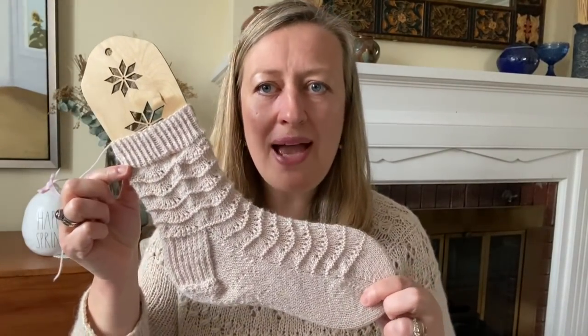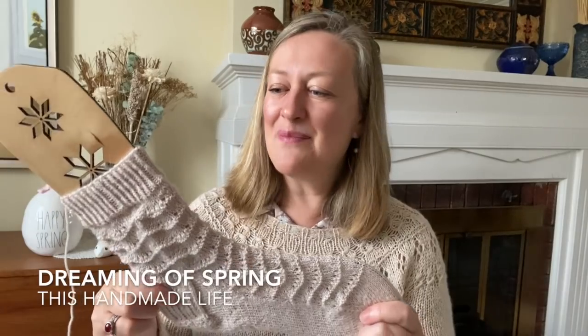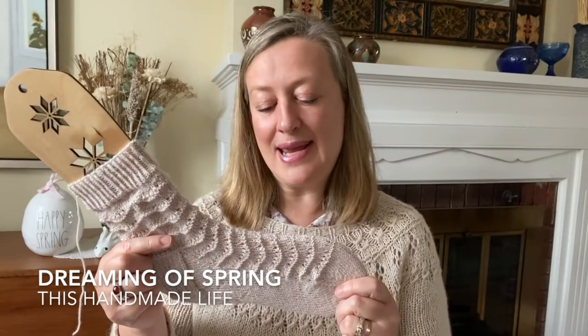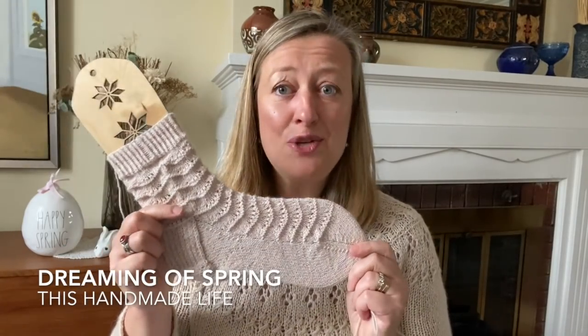My other work in progress is the Dreaming of Spring socks. I have finished the first one. This is a pattern by This Handmade Life, also known as Olivia Villarreal. I've spoken to you about her over the last couple of episodes, and this is one of her more recent patterns that I cast on and have really enjoyed knitting.